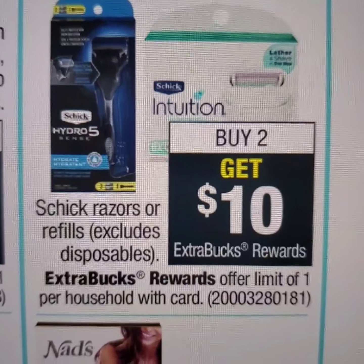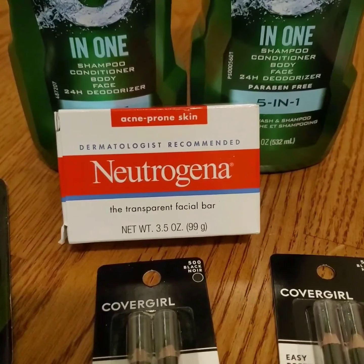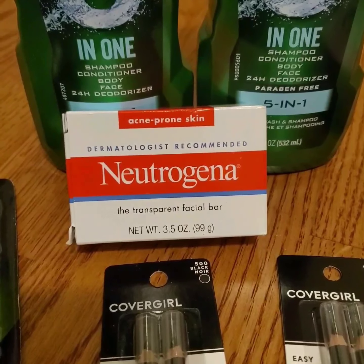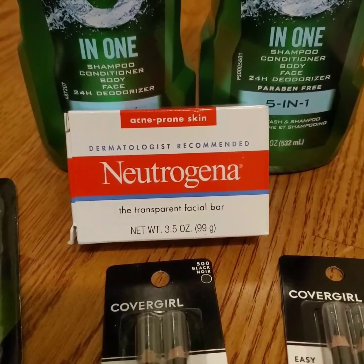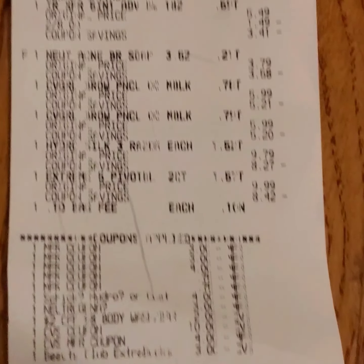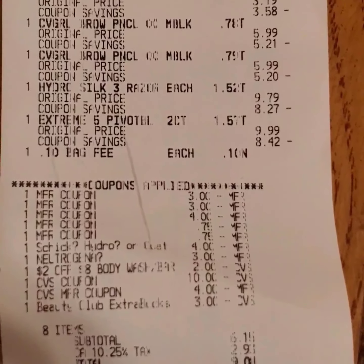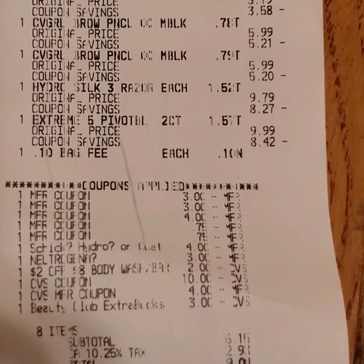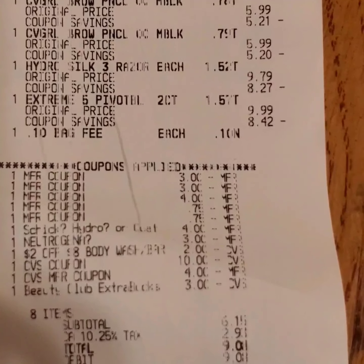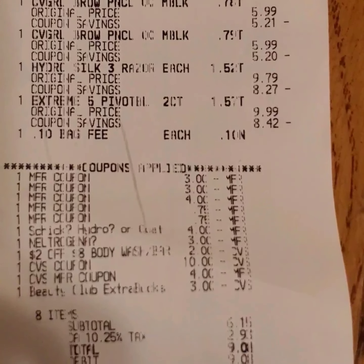The Chic non-disposable razors are buy 2 get $10 extra bucks. This Neutrogena bar is priced at $3.79. I have a $3 digital coupon, making this only 79 cents. This is my receipt for this transaction. I use paper coupons for the razors, body wash, and CoverGirl cosmetics. I use digital coupons for Neutrogena, the razor, and a store coupon, $2 off an $8 purchase of body wash. I rolled $17 extra bucks.